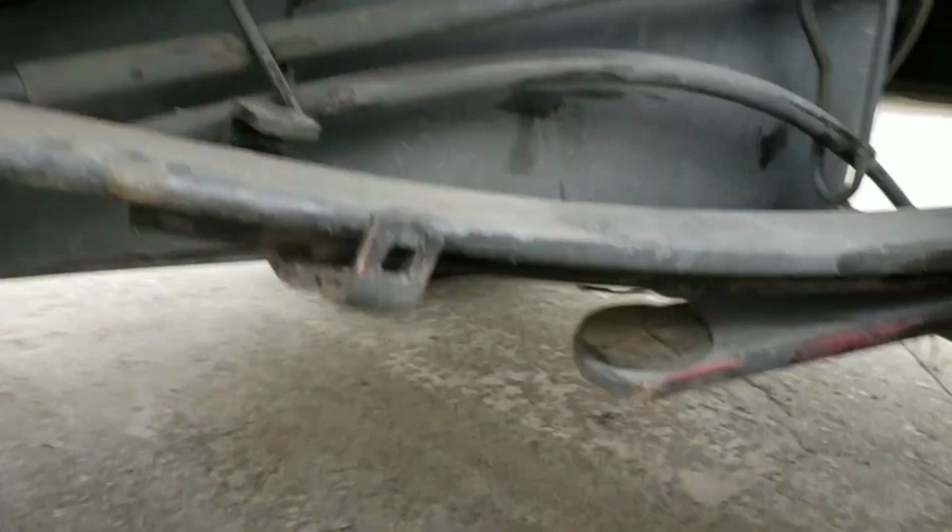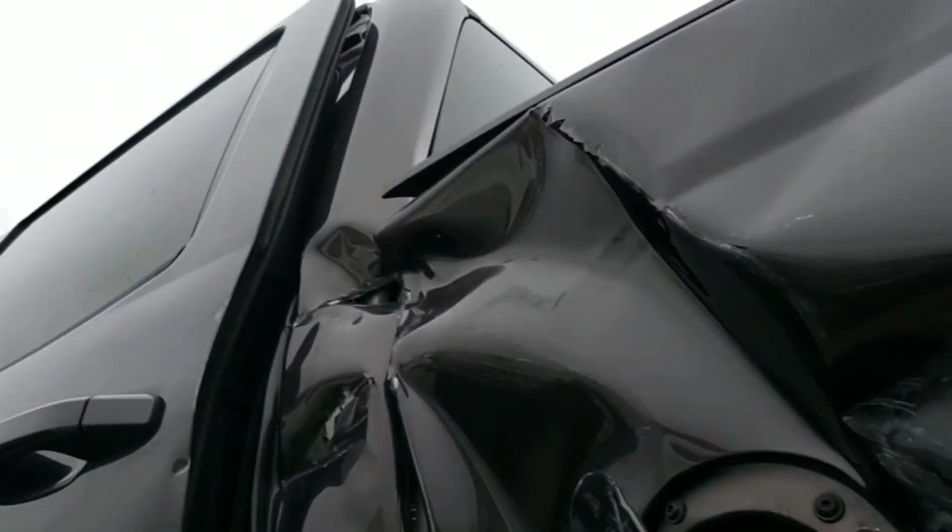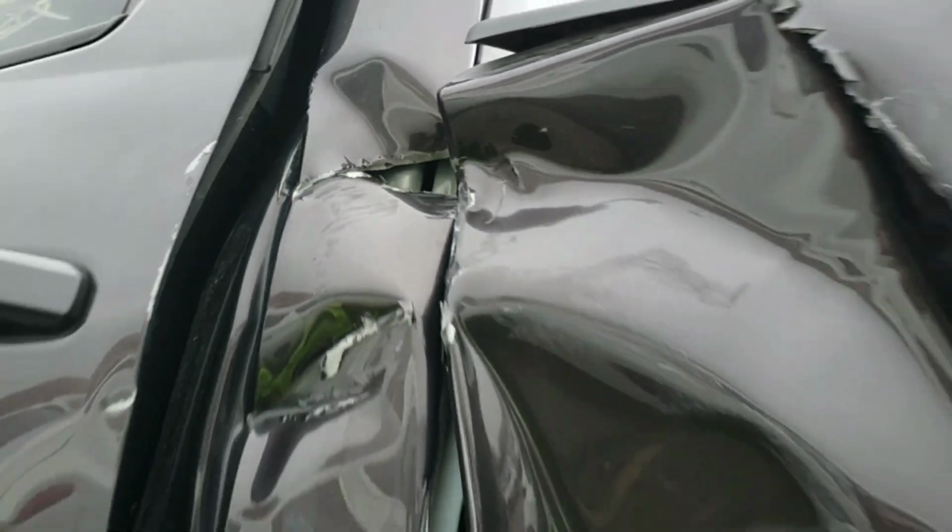Man. Oh, what the damage is on this one. Let's see in the bottom. I see some suspension damage right here. That one's messed up. Let's see the frames. No, the frame is not damaged. The frame is straight. I think it's just the bed. Oh, look at that. It's just the bed. The bed has to be replaced.